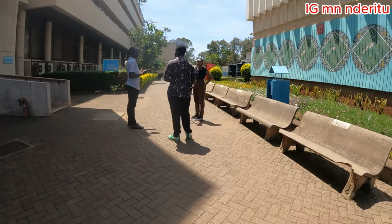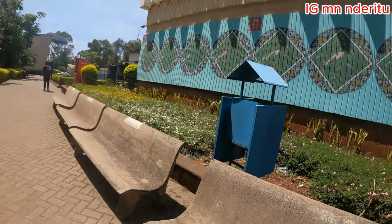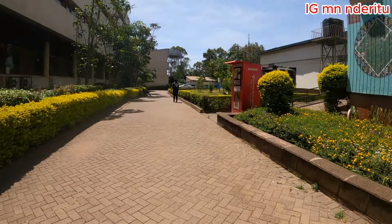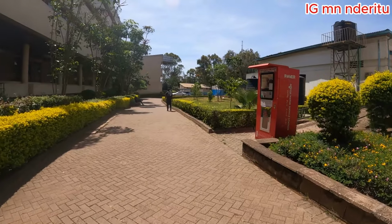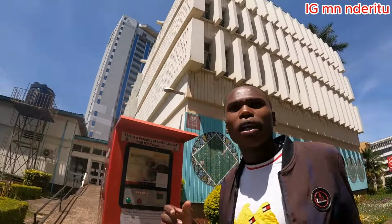Because today is a weekend, you can't find any students studying, guys. That's why you can see there's not much activity going on. But there is activity going on the other side. Every weekend we normally host sports. Oh, sports, we want to go there. We are going there, guys, we want to show you. So guys, watch this video until the end so you can see how they do sports here in this university.